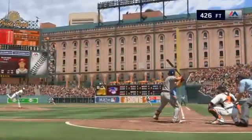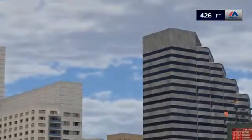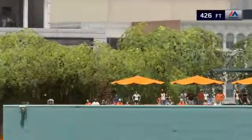You want to talk about instant offense? How about the first pitch of the inning? He's just hoping to get ahead here with a first pitch strike, but now all of a sudden, he's got a guy circling the bases.